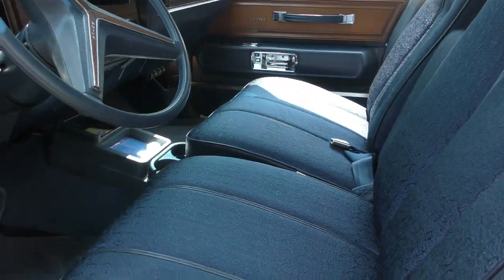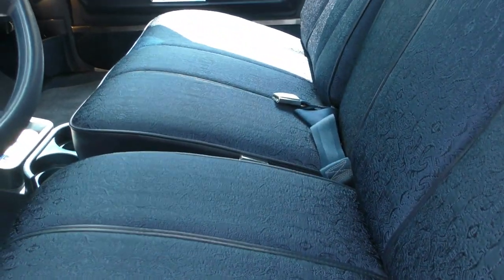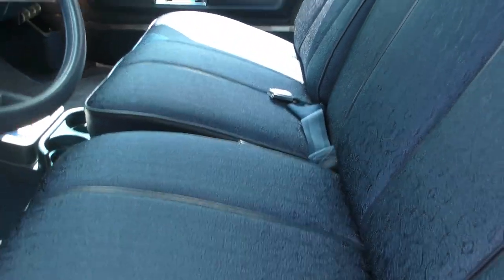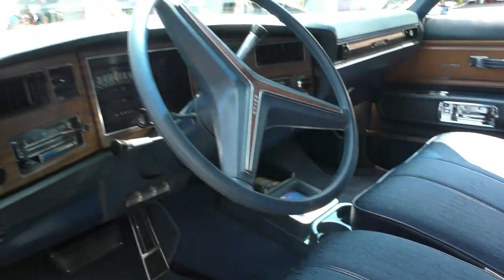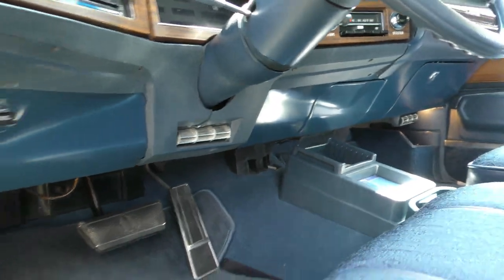Okay, so this is a 40-60 seat, and that's rare. You don't see that a lot. 40 seat here and 60 there. You don't see that all the time. No, you don't. Wow, look at this, guys. This is really, really nice.